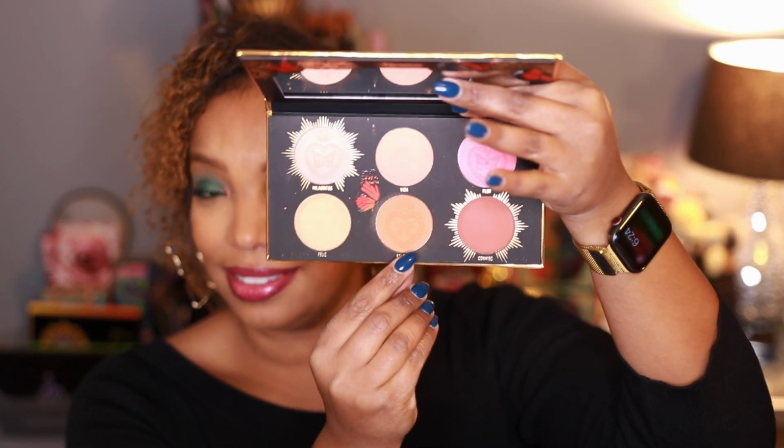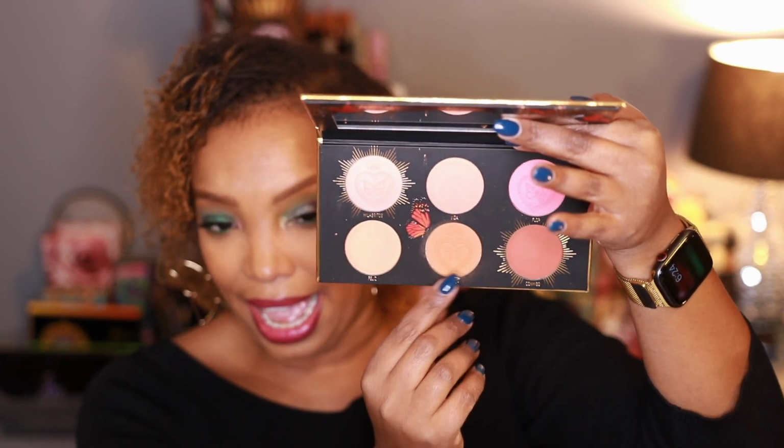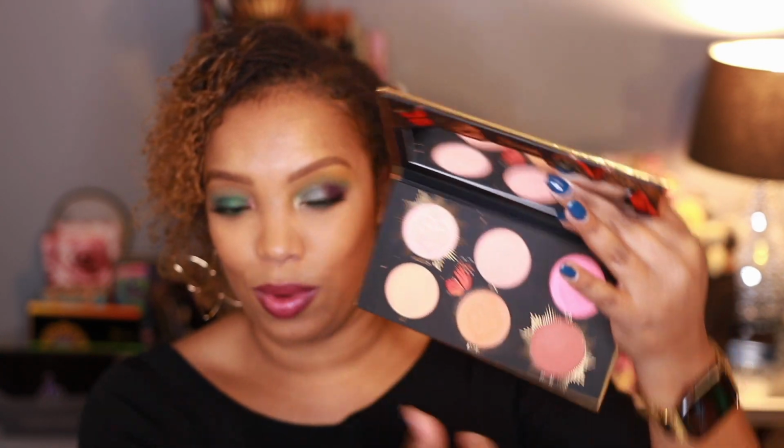So I did put on bronzer. I wore my Gucci bronzer in Tan 04. That's the one I usually wear. And I want to go in with Sun Rosa. This is the shade I used earlier today. And then I want to top it off with Vita. Vita is one of my favorite shades out of this palette. It is really, really stunning. So let's go ahead and throw a little bit of that on.